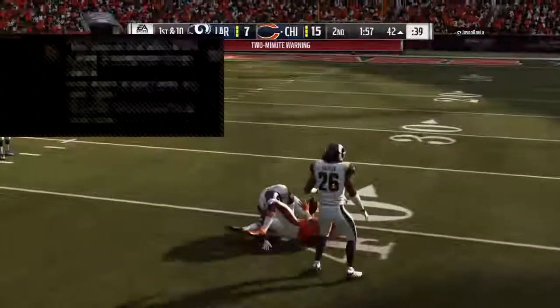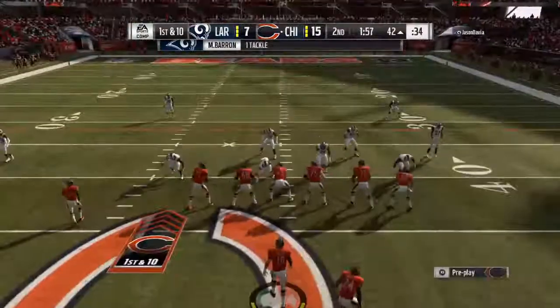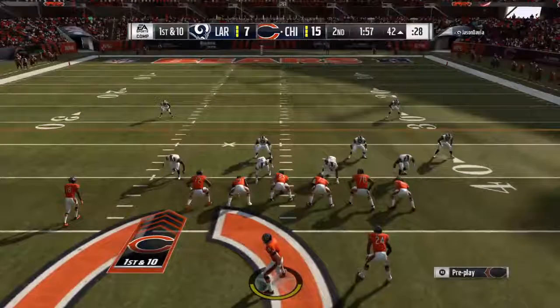Looking for his tight end on the corner. It's complete. 1:57 to go in this first half. We're back to Soldier Field following this short break. Move. 18.